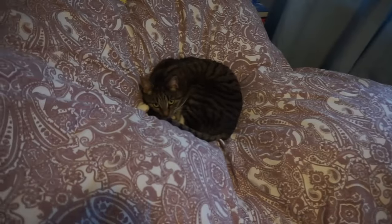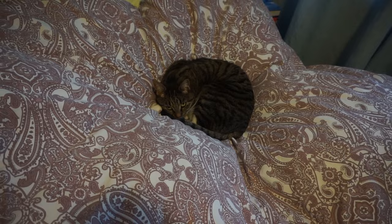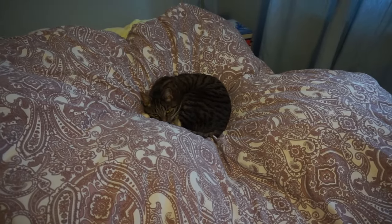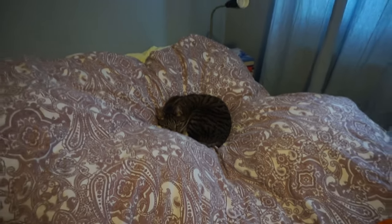Also, here's a cat on my bed. She's cute. She looks slightly evil. She has her moments. Anyway, I'm not going to disturb you too much, I hope, Nimue. But we're going to do some painting. Painting and building!